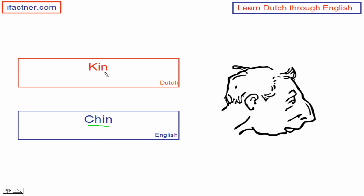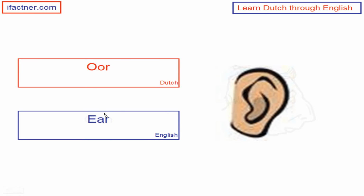Chin, kin, K-I-N, kin. Ear, oor, O-O-R, oor.